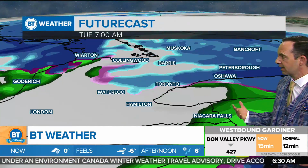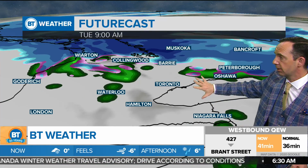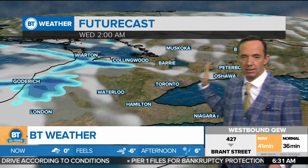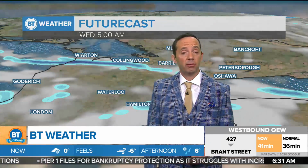If you're wondering how long this lasts, as I mentioned, bulk of it's already out of here. By the time we get to about 9, we'll see a big breakup. Still with a little chance, but by 11 o'clock this morning, it's well off towards the east. And by 1, we'll probably even get into seeing a little bit of some sunshine through the later part of the afternoon. Then tomorrow, we're off into some flurry activity.